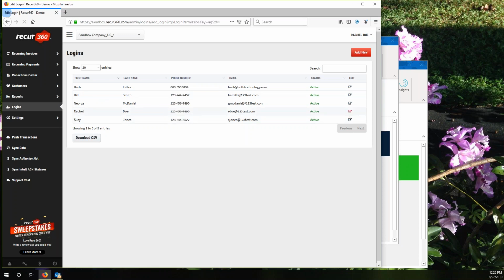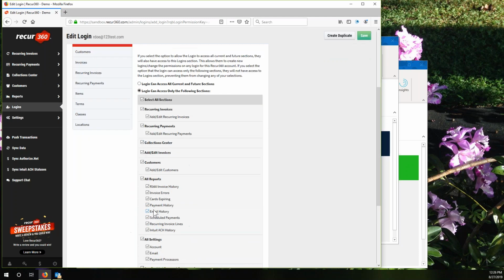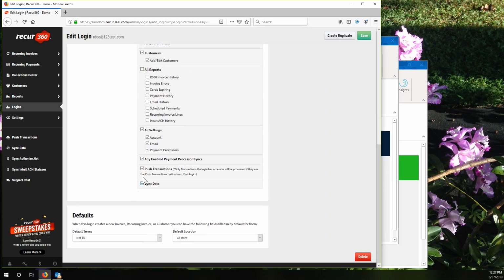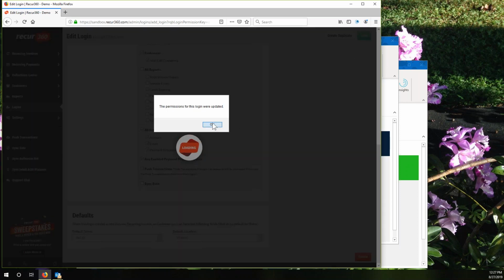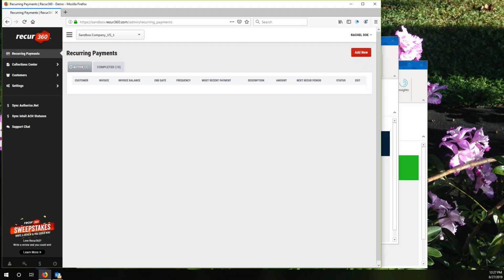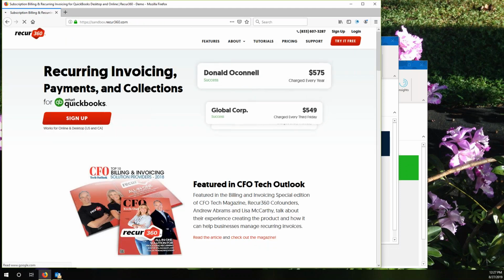So I can go in here and we can change that access. She's got access to all areas. If I give her access to only the following areas, and let's say I don't want her to be able to get into recurring invoices anymore, or reports, or any of my sync data or push transactions. Okay, then we'll have to log out and log back in, but you'll be able to see the changes of what Rachel can and cannot do now.